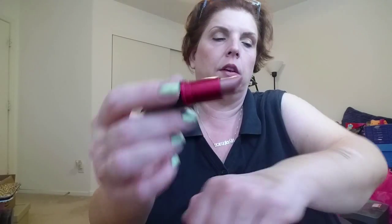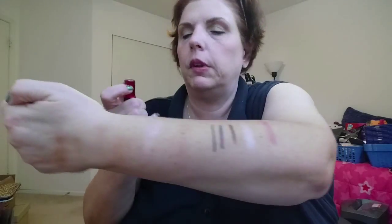This is the MAC Viva Glam V lipstick, and you can see I've really put a dent in that, so it just looks like that. So it's a nice neutral shade. I've been working all week, so I'd wear work-friendly shades. So there it is, Viva Glam V.